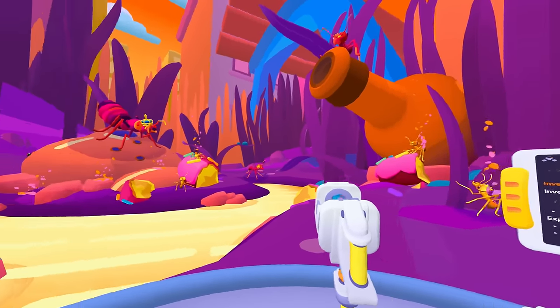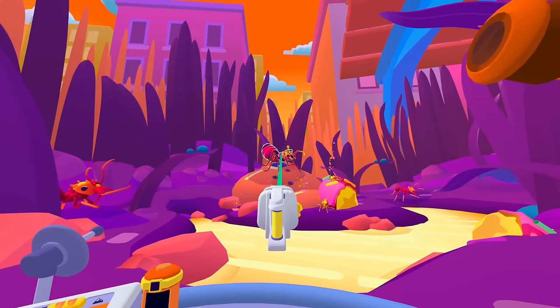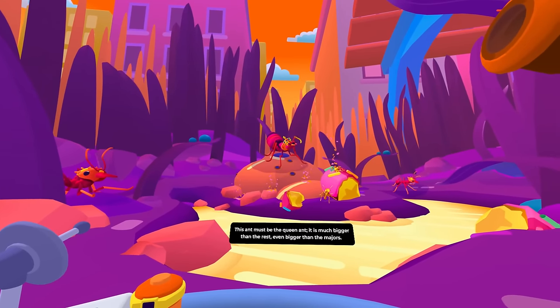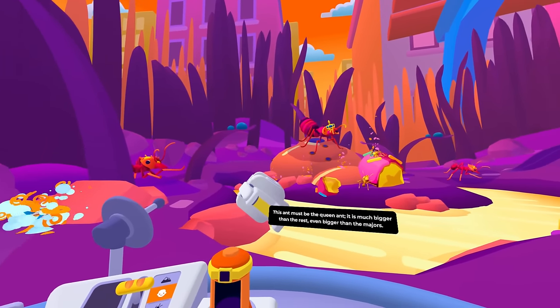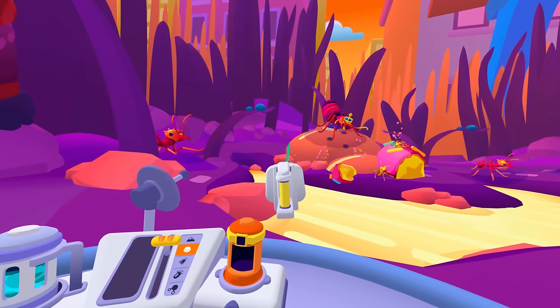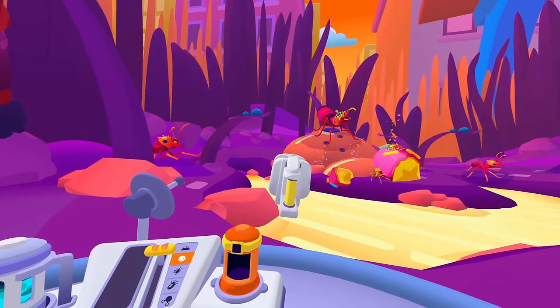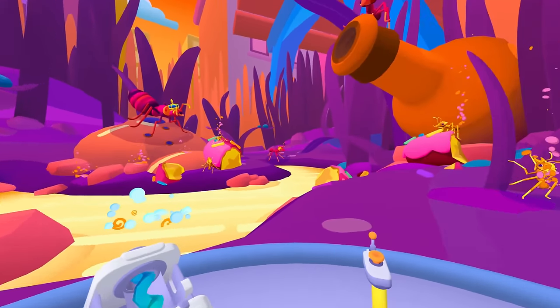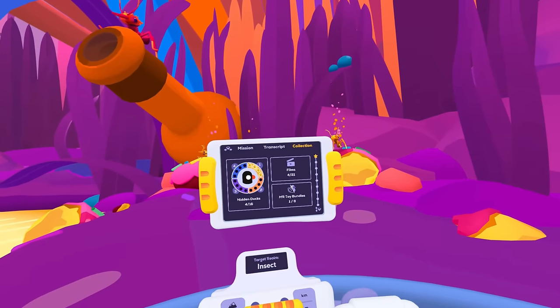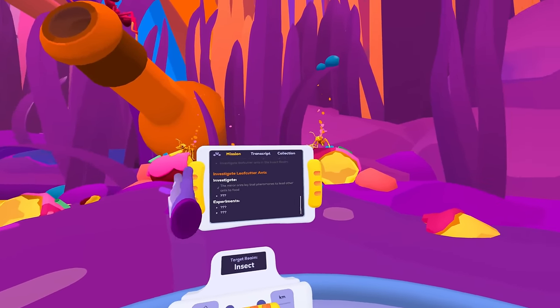Still got to scan some stuff here. Let's get the queen, obviously. This ant must be the queen. Yeah. It's much bigger than the rest. I see the duck. Even bigger than the majors. Plus, it has a crown on its head. Yeah, the crown is really the major tip-off. Okay, got the duck. Yes. I think that's all the ducks, too. Let me just grab this. Yep. Chapter 1, complete. Duckies.